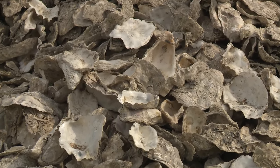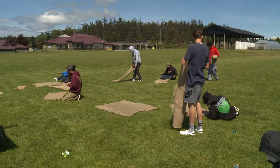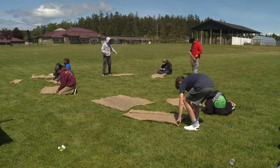We're a community-based lab, and important to that is working with volunteers in a way that both supports the work we're doing, but also gives them an opportunity to get something from it themselves. And a lot of that is working with students at the local school. Students were heavily involved in building the modular bags that we put oysters in.